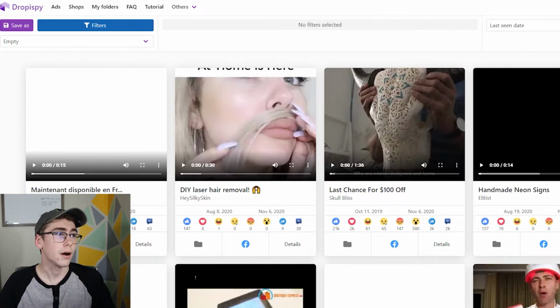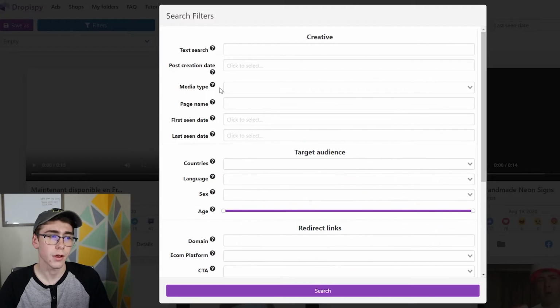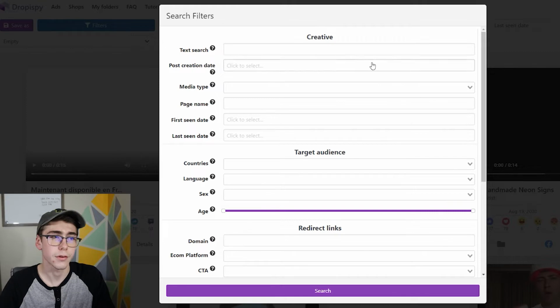So the first way that I actually use is the paid method. This is an ad spy tool, but this is Drop a Spy. It's just like AdSpy, but much cheaper and in my opinion much better. So there's some criteria you can choose on here with different filters, but if you click filters, there's a lot of different criteria that you can choose to find these ads.